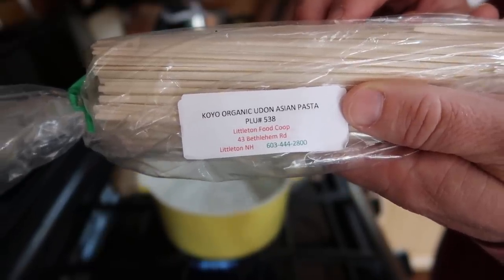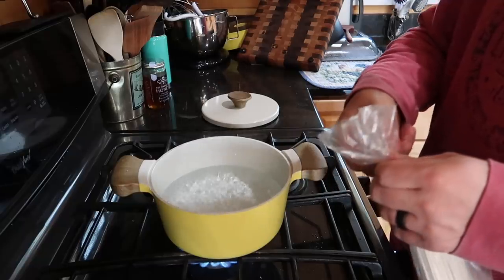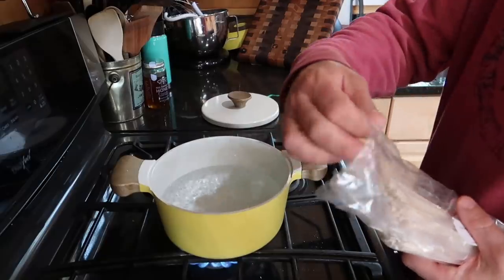We're gonna cook up an Asian pasta to go with the soup. It's a really thin noodle, so I don't like cooking it in the Instant Pot, because if you do, it can get a little mushy and start to break apart.